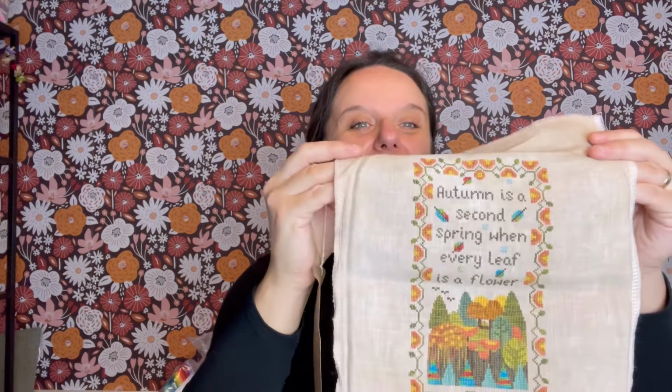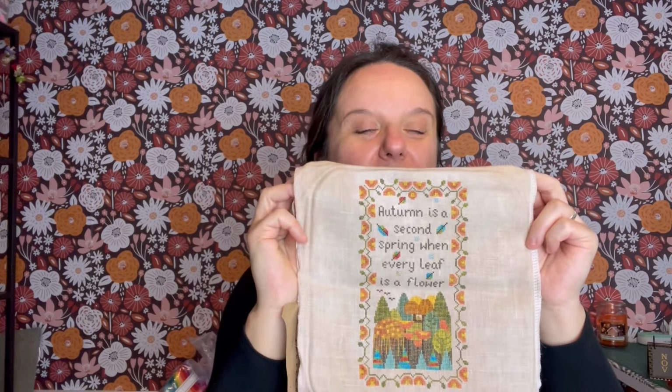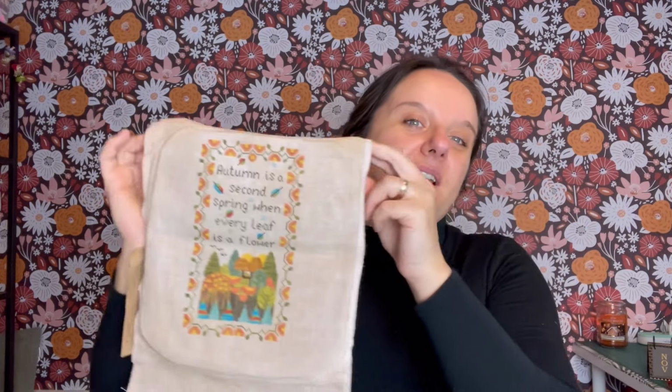And this is my autumn sampler, stitched on 40 count Sandation Stone by Swan Bay Fabrics. This is a mixture of DMCs and overdyes. So I'm just showing you this, but it's not available for purchase. It will be at some point next year.